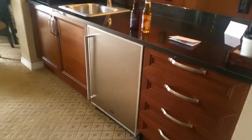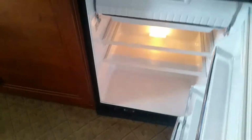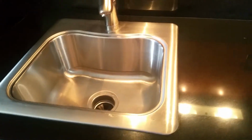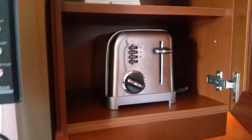And what's really cool is that you basically have a kitchen here. So you got a refrigerator, just getting the beers ready. And then you also have a sink. You have a microwave. You have a toaster. You also have a blender.